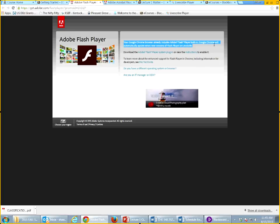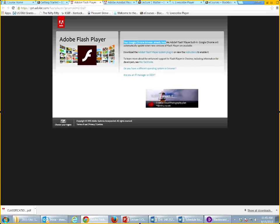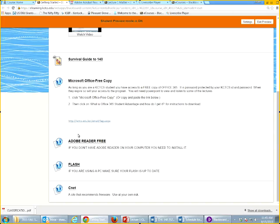See, it says your Google Chrome browser already includes Flash built in. It'll automatically update. So when you click that link, it should tell you if your Flash is up to date or not. If not, Google "is my Flash up to date" or something like that. But if you have any trouble with getting the LiveScribes to play for you, you either changed the file name or your Adobe Reader or your Flash isn't up to date, because those LiveScribes use Adobe Flash technology, and both your Adobe Reader and your Flash have to be up to date. I recommend using Chrome, because if you have the Adobe Reader plugin and the Flash plugin for Chrome, they should update themselves automatically.